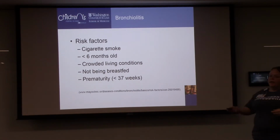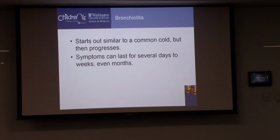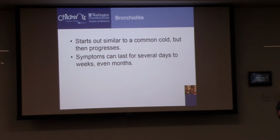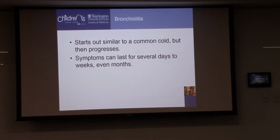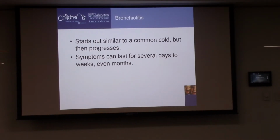Risk factors for bronchiolitis, you guys will see none of this in North County, but: cigarette smoke, anyone less than 6 months old, crowded living conditions, not being breastfed, and premature kids. So like 99% of the calls that you run on peds will have at least one of these. It starts off similar to a common cold, but then it starts progressing. And these kids, like I said, will be okay for the first day or 2, and then they just crump pretty quickly, all right? The symptoms can last several days to weeks and sometimes even months. I'm not saying they have to be in the hospital for months, but in order to get over that, they will still have some of those symptoms for quite a while.